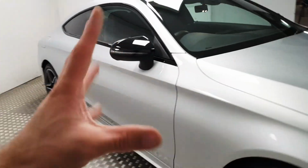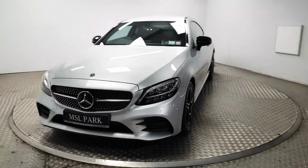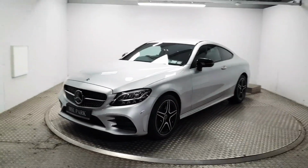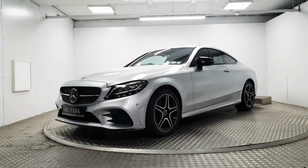Car is in perfect condition and is available for viewing and to test drive immediately. If you'd like to organise a viewing, please do give us a call. Our number is 01 869 1000 and we'd be delighted to help you out.